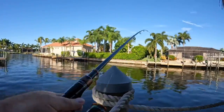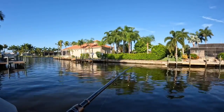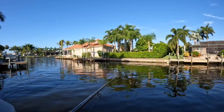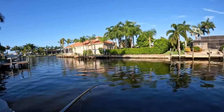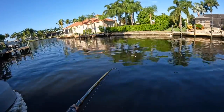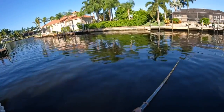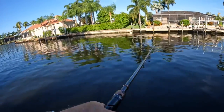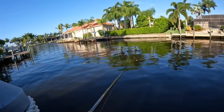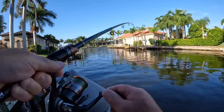All right, so we got something on one line here. Bobber's still up, but looks like we got a fish on this one. One thing to keep in mind is that this is the end of July and probably one of the worst times to be down here fishing. It is slow. Okay, this will be a dozen if this is in fact another whisker shark. And I'm pretty sure it is. Let's get him over that line.